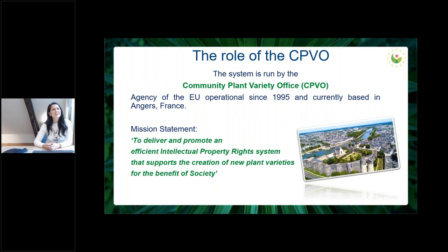And this is our mission statement. We run the system as it's created by the UPOV convention and the basic regulation that we saw before. And what we do is not only managing the system, but also trying to promote it for the benefit of society. And you see this fil rouge from the beginning, this benefit for society. We do it for profit, for sustainability, access to food crops, etc.